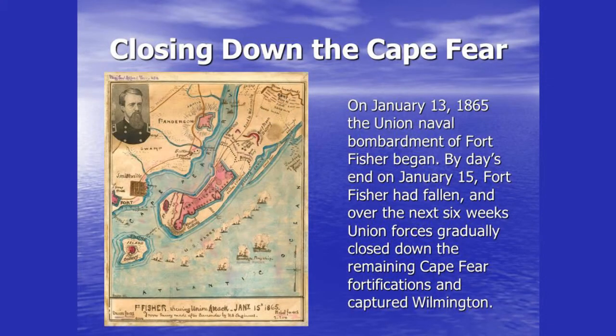But of course, the first attempt at Christmas of 1864 is unsuccessful. Much of that gets blamed on the Army, even though the Navy had their share of blame, they could have held on that. But of course, January 13th, the Union naval bombardment of Fort Fisher began, and January 15th, Fort Fisher had fallen. Over the next 6 weeks, the Union forces moved to Wilmington, and Wilmington falls in February. That effectively ends blockade running.